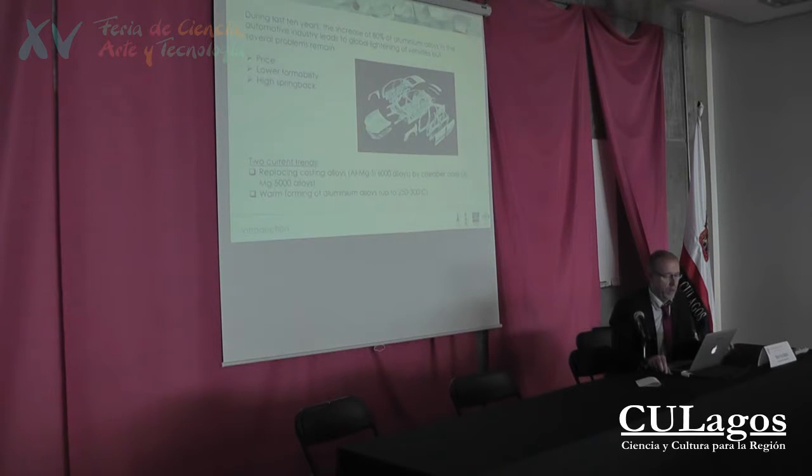So it is a very old process. People wearing armors, for example, was already done at this time. But before, it was made with steels, so we have a very large knowledge of sheet metal forming with steels. And now, in order to reduce the weight of the cars, the car manufacturers are changing steels to aluminium alloys.